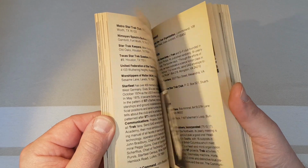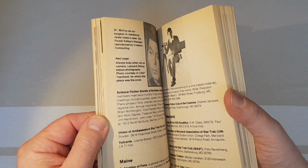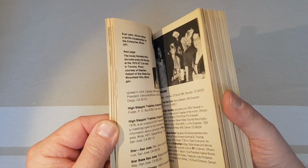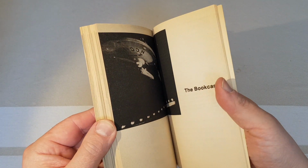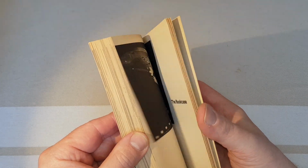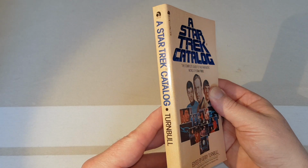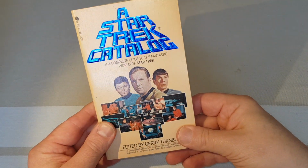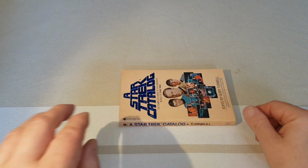large format book, and because of that, it's just a really great packed Star Trek book. There's loads to look at in here. The photos are great. Let's look at the entire Star Trek experience, and it comes highly recommended. So if you can find a nice copy of a Star Trek catalogue, I would recommend you grab it, as it's a great one. So that's that.